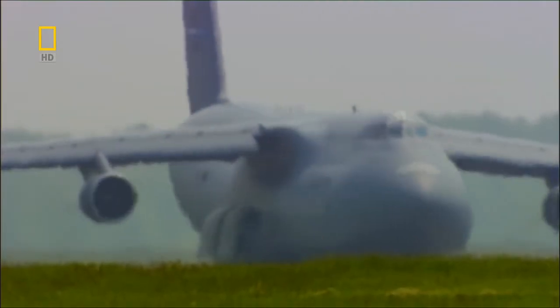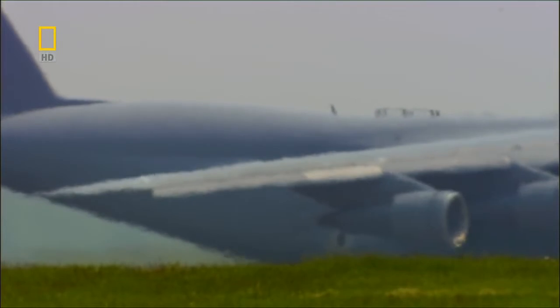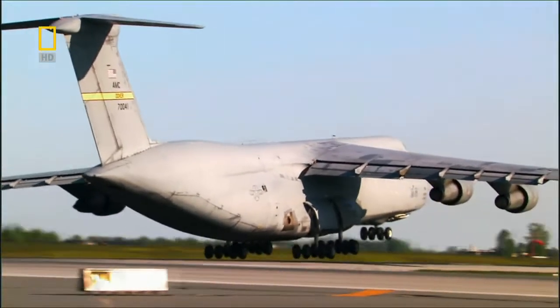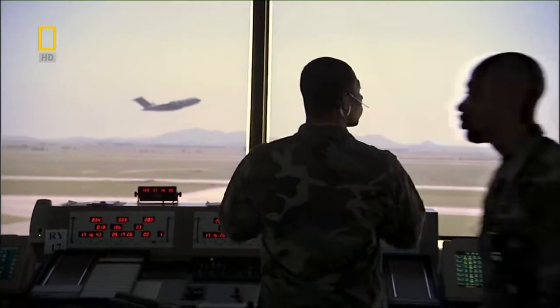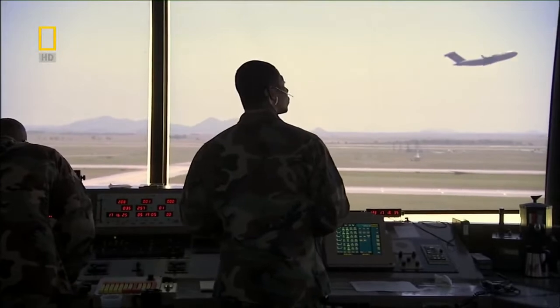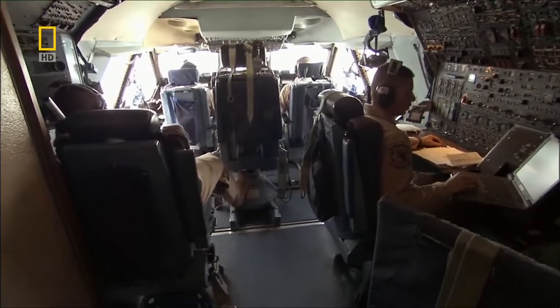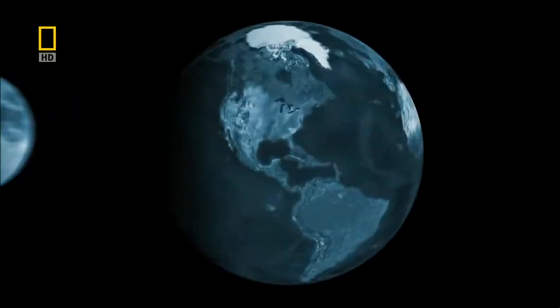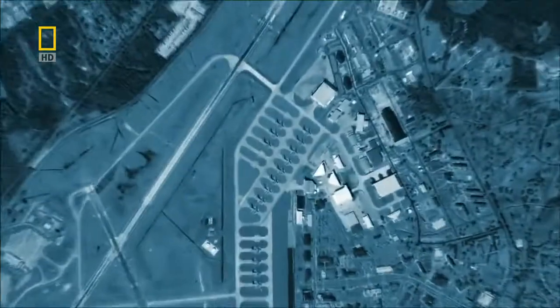Taking off empty from Dover Air Force Base is easy, but the next time this plane leaves the ground, it will be flying with nearly its maximum weight to a destination over 10,000 kilometers away for a total of 13 hours in the air. The plane and everyone on board will have to perform at peak capacity. About an hour after leaving Dover, the enormous aircraft nears its destination. Charleston, South Carolina comes into view.